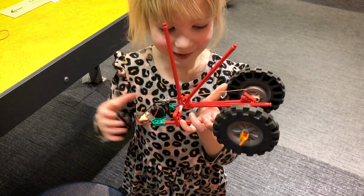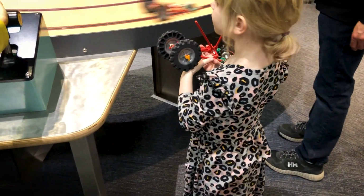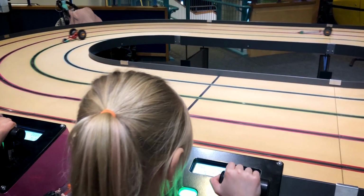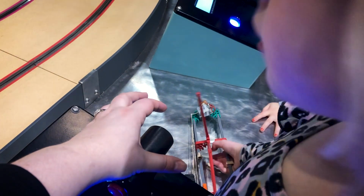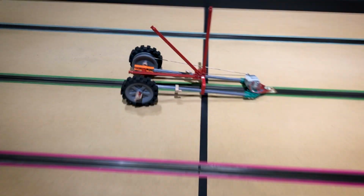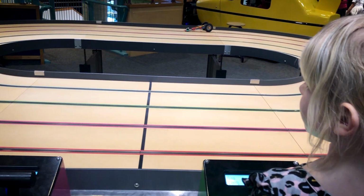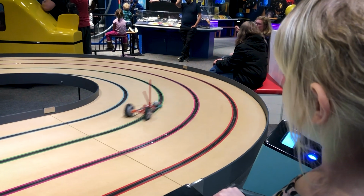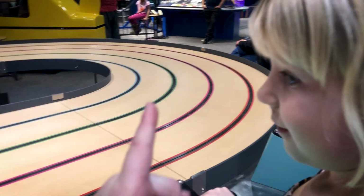The little mohawk. Should we go see if it runs? Yeah. Okay, let's go try it out on the track. No, it needed more elastics. I want to be fast. You want to add another elastic? Come on, all right. Let's see. Two more. Okay, let's see.